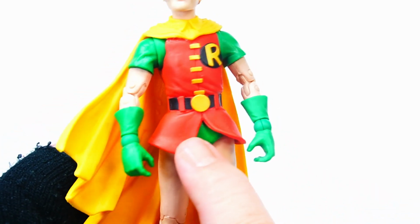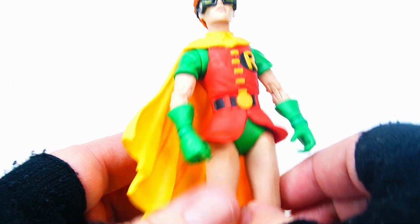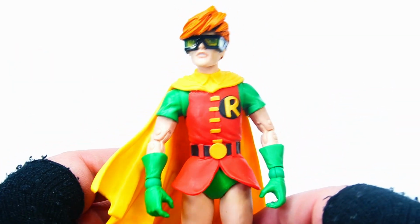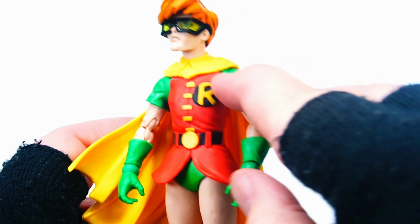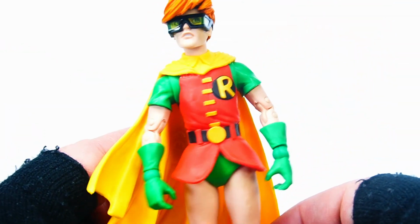Her jerkin looks awesome. Of course, it just looks like how Robin is supposed to look. So overall, Carrie Kelley looks like she's supposed to in the original comic books. Absolutely epic looking paint apps. Love that you can actually see how the collar bends down. I wish that they would have maybe done some dry brushing just to make it stand out against the cape or something. That would have been a nice addition.